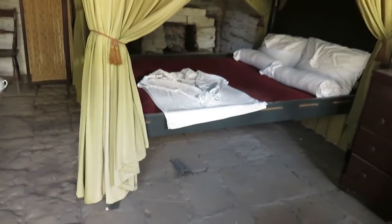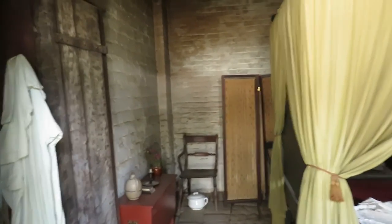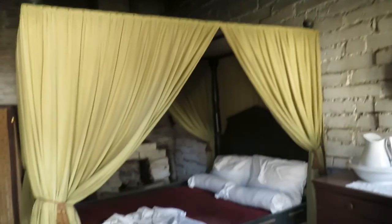Walking down to the room. I guess it's somebody's room. The bedroom. Okay, the bedroom. Girl's got the little potty bottle. Remember, they didn't really show the outhouses. Kind of nice. Doesn't look too comfortable to sleep on.